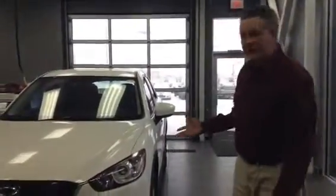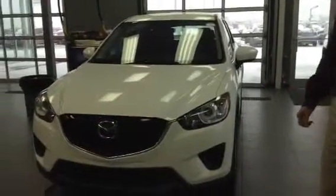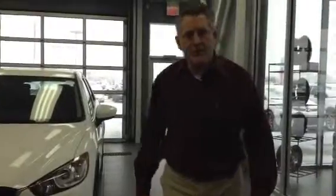Gene, I took the liberty of pulling this Mazda CX-5 that you called in about, pulled it inside. And I'm sorry that I mentioned to you I thought it might have been silver. Like I said, I hadn't seen the vehicle, so we just got it out of the cleanup bay right now. And it's white, but it's beautiful.